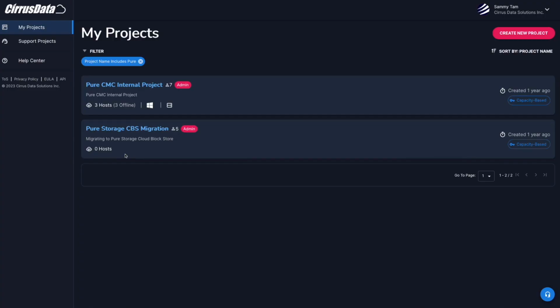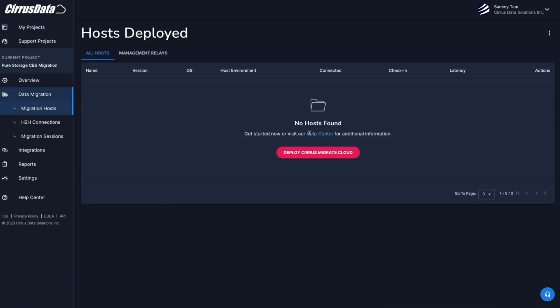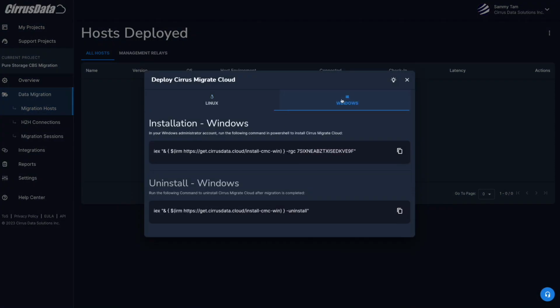In Cirrus Data Cloud, we already created a project called Pure Storage CBS Migration. We will use this for the rest of the migration demo. Enter the project and click on Migration Hosts. Next, click on Deploy Cirrus Migrate Cloud. Let's deploy CMC on the Linux host first.